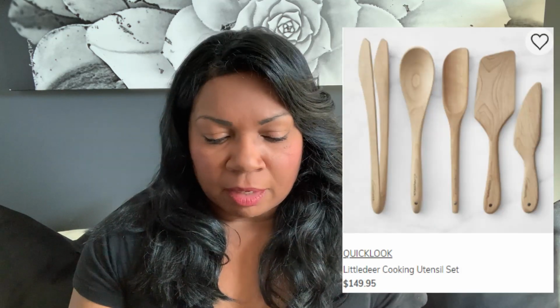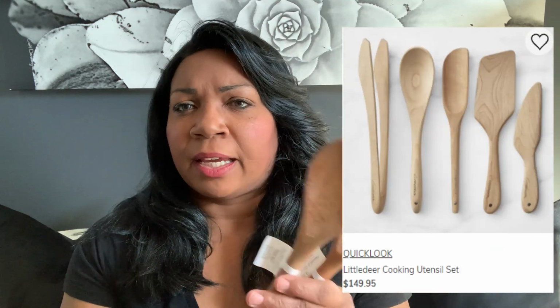Okay, so the next item that I picked up actually came from Target. And I have been wanting some wooden spoons, especially the ones I saw from Williams Sonoma. They were so nice. Just the right color, a golden wood. Very, very pretty, but pricey. Oh my gosh, why does Williams Sonoma have to be so pricey?